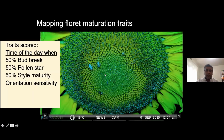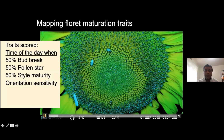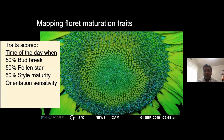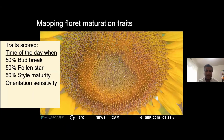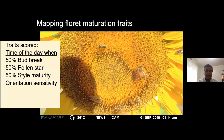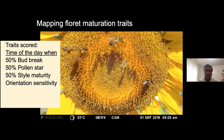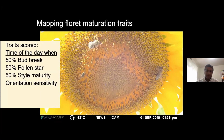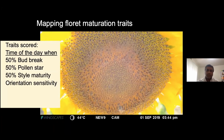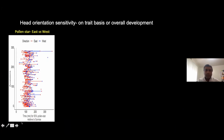So again, coming to mapping floret traits, we go frame by frame to look at each video for each plant that we had genotyped, and then we noted all the bud break, pollen start, style maturity, and orientations, and we derive this orientation sensitivity as well. So head orientation sensitivity, we can use this on a trait basis.